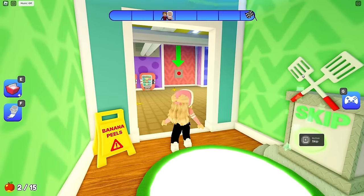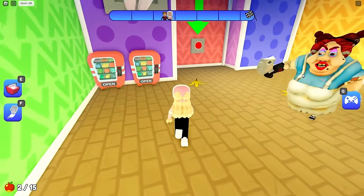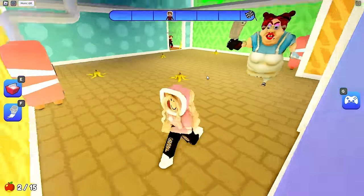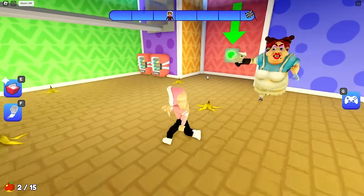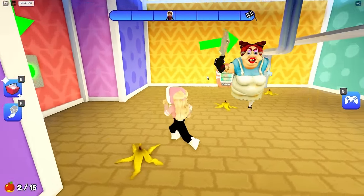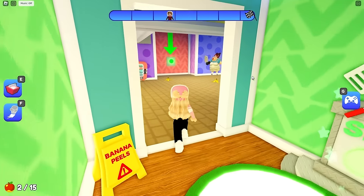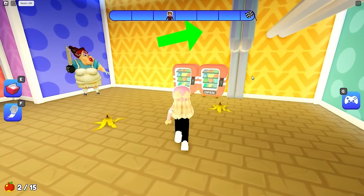Oh my god, she said I will catch you this time. Oh no, no, no. Try not to step on those slippery bananas. Okay, okay. I pressed the button. Now what are we supposed to do? Okay, I have to do it again. She is so hard to get away from.